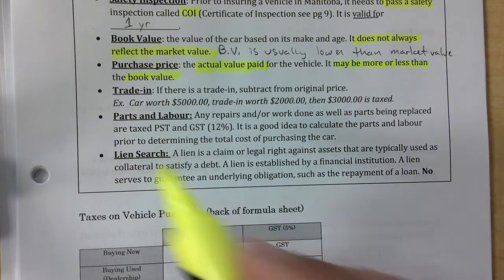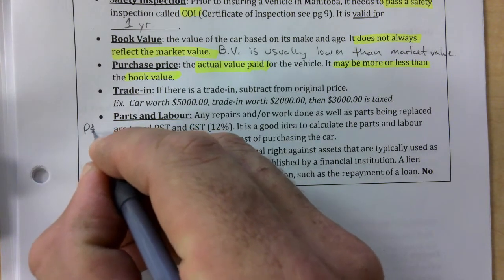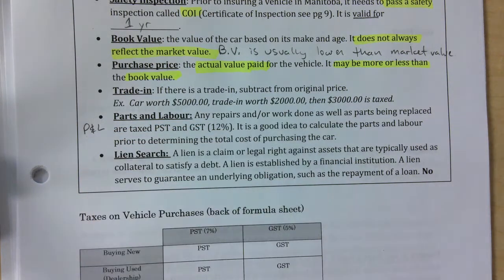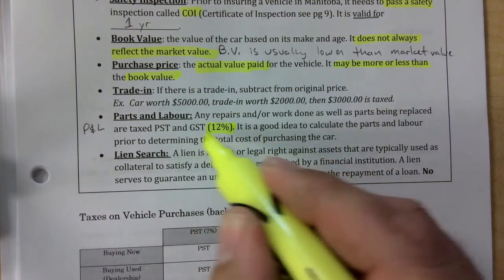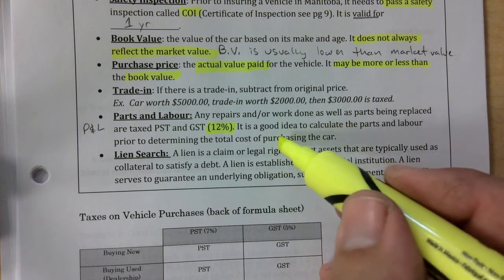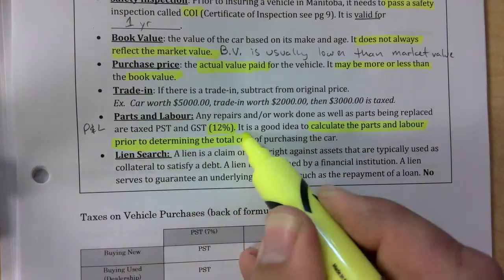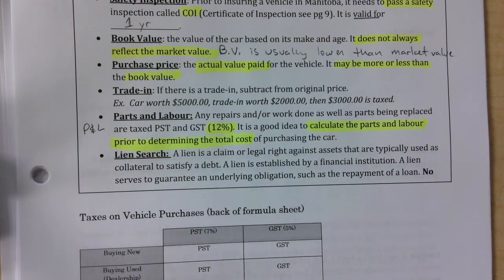Parts and labor, I call that P&L. So let's do that right away so that you know what I'm talking about later on. Parts and labor like that. Any repairs and or work done is taxed 12%. Just highlight the 12% for parts and labor. And I tell you this, calculate parts and labor prior to determining the total cost. We're always going to do parts and labor on the side and then bring it in to our final cost at the end.